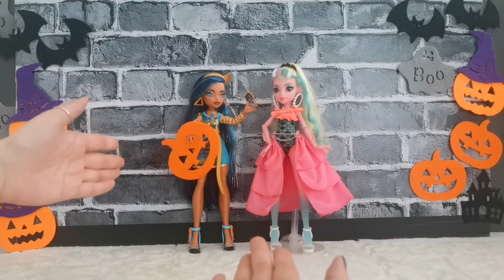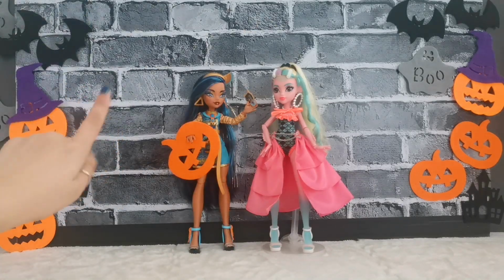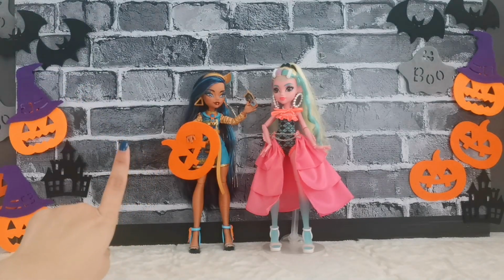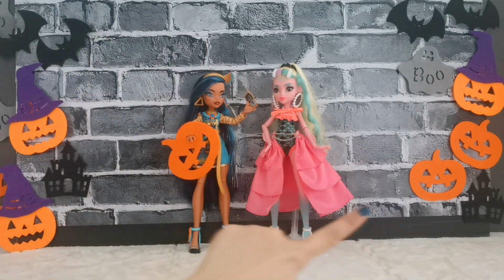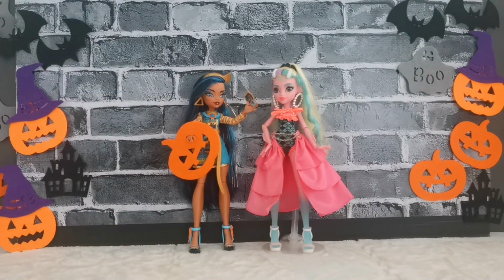Just like Cleo and Lagoona, they are hosting a Halloween party, but there's a situation going on over here. I guess the decorations at the back are not enough. Well, I managed to get all these items.